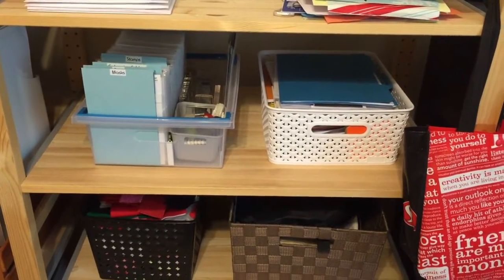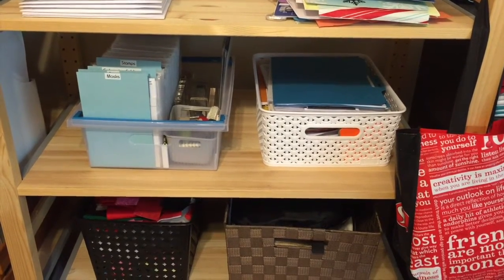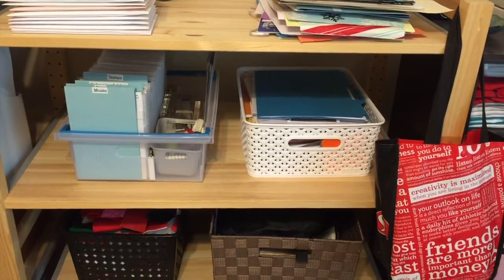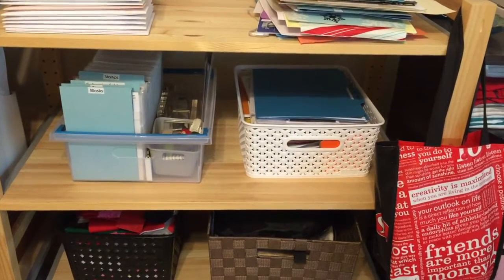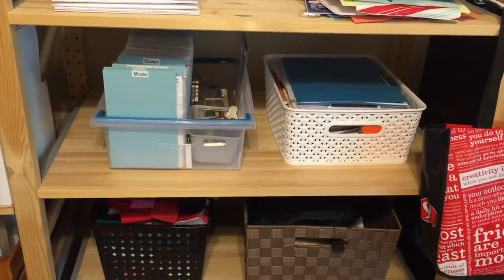This shelf is where I keep this white basket, which is all just home office stuff. I'm not going to go in there. Those are things I'm waiting on. There's books in there, there's files in there, anything like that. It's kind of my catch-all bin for receipts and everything. It stays right there and does not get any more full than that. I sort through it about once a month when I'm paying bills to see if there's anything in there I need to take out.